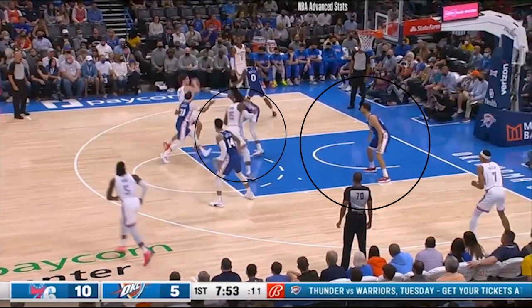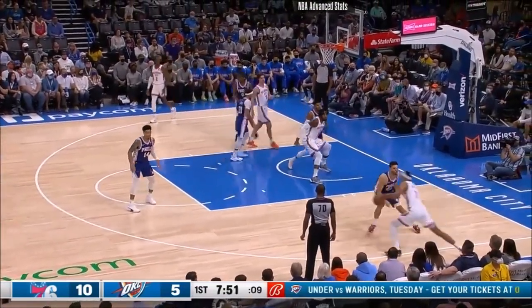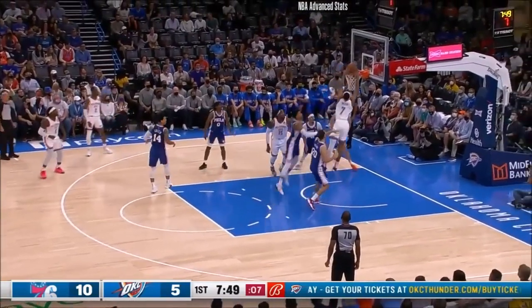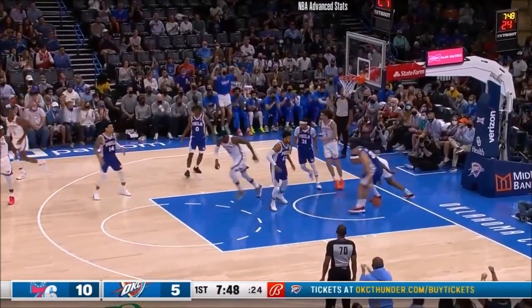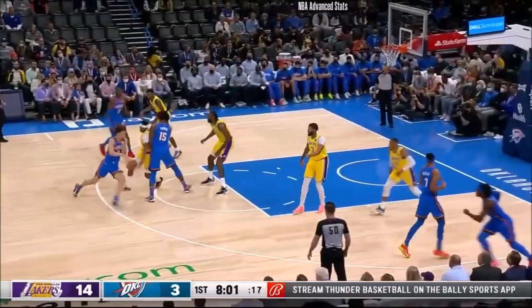Here he has Seth Curry on his hip. And watch this help defender. He's playing Derek Favors to drive, right? So that roll man, he has to be responsible for. So Giddey freezes him just long enough to where he can't get out and contest that shot. It's not a shot on this one, but you're going to see in the next clip that it's really hard for a defender to play two guys at once. And Giddey manipulates the defense extremely well.